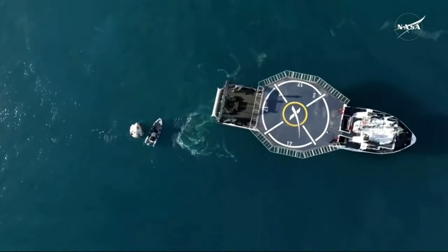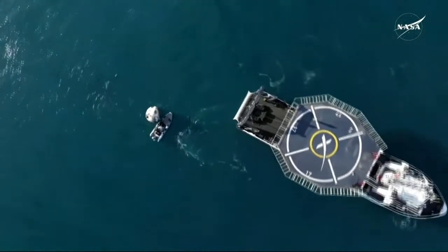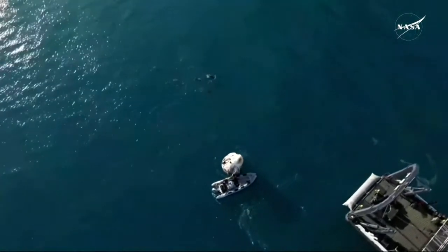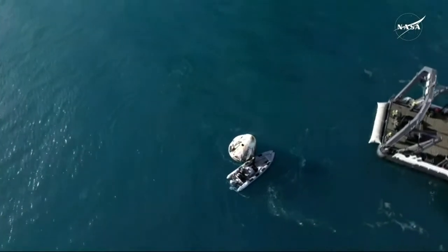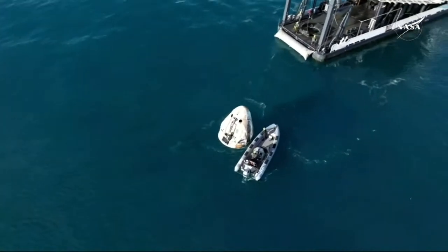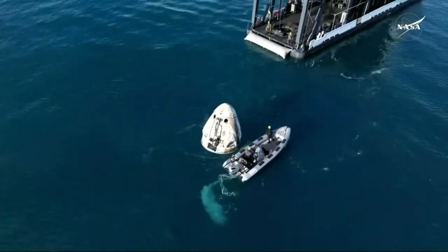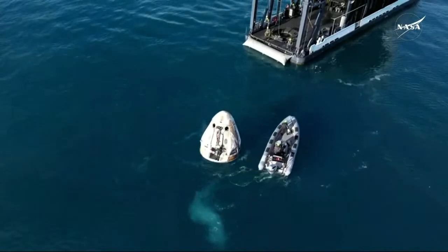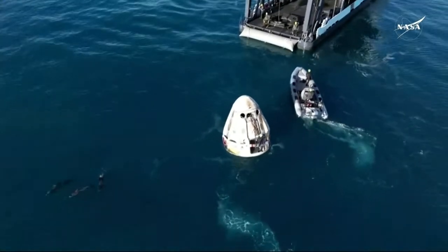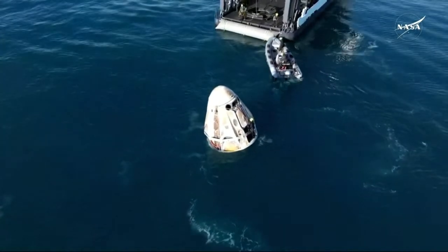Again, this is just one more step as we continue to work recovery operations for Dragon Freedom, and we anticipate the lift of the Dragon capsule to occur here in just a few minutes. Now, once all of the rigging is on the capsule and it's hooked up to the recovery vessel, we will see the hydraulic arm, which is that bridge-like structure there at the aft end of the recovery vessel. We'll see that articulate backwards, and that's a good sign that we're getting even closer to pulling the capsule out of the water.